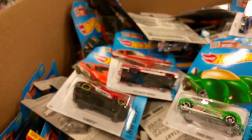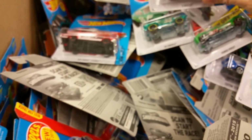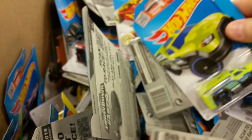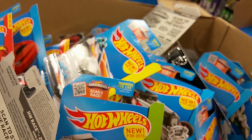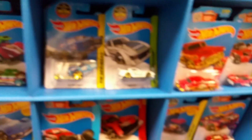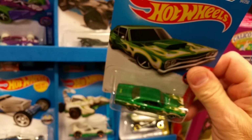What else is in here? There's gotta be something else in here somewhere. All the stuff on top. 69 Chevelle. I did find another Chevelle in there. There's another D-Muscle. I don't think there's anything new up here. This looks like the older stuff up there. Still not much down here. There's another batch of new stuff over here. It looks all about the same. I got that one before. Corvette Stingray in green.